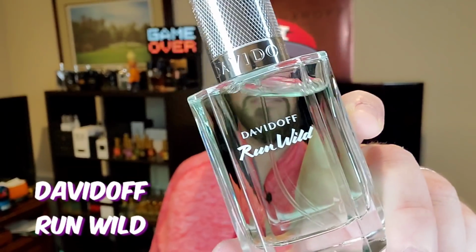Moving into number 2, this is one that I just got in the past week that, for the money, if you like a Zara Wanted, yeah, Zara Wanted's not the most expensive thing, but this is even cheaper. It's from Zaharoff. Run Wild. You can just run wild with the sprays on this one too, boy. Because it's cheap. You can get it cheap.